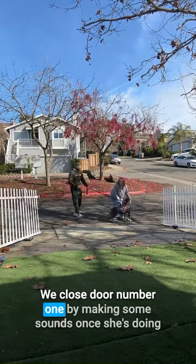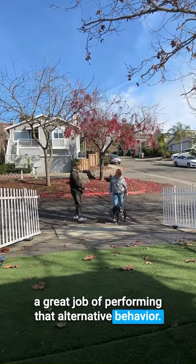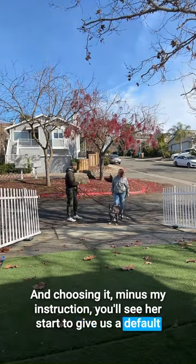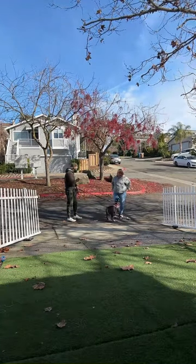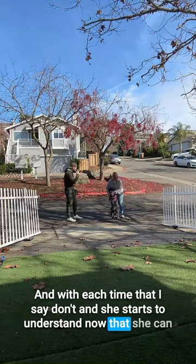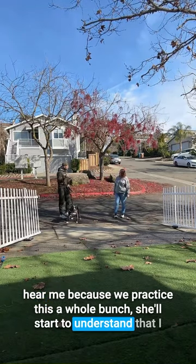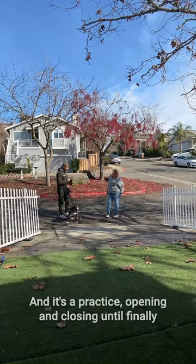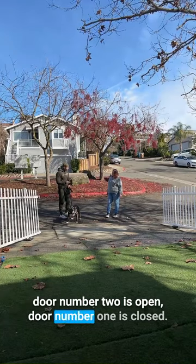We close door number one by making some sounds once she's doing a great job of performing that alternative behavior and choosing it, minus my instruction. You'll see her start to give us a default check-in, because that's typically where I ask. Then I might give a sound that says don't. And with each time that I say don't, she starts to understand that I don't want that behavior. And we slowly creak that door number one closed, right? It's a practice, opening and closing, until finally door number two is open, door number one is closed.